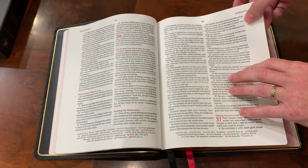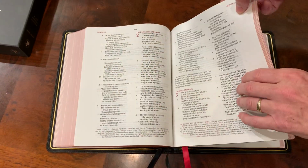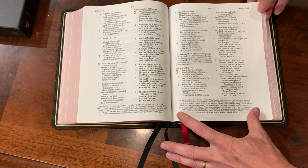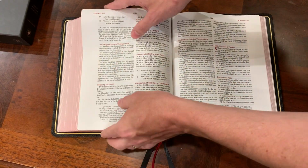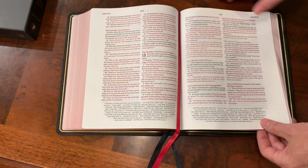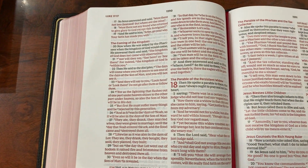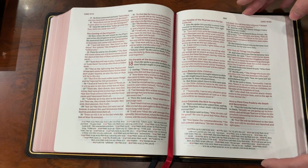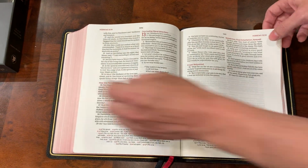And then I want you to check this out. Look at the, oh, here's some poetic settings in case you want to see it. Gives you a little more, and look at all the meat in the translator notes and the cross references here. But the red letter in this thing is just, whoo, look at that. That has to be about the best red letter I have ever seen. This thing lays straight in the text block. It's just absolutely stunning through and through.